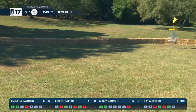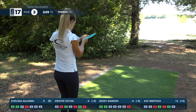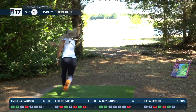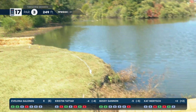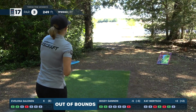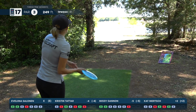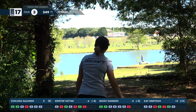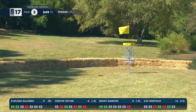And that is a great shot by Eveliina. Safe, sitting at 11 meters. Kristin's. Oh, she puts too much on it, and that goes long. And this is even trickier with the hay bales because now you have to throw the disc higher than you normally would because you really want to make sure you're swinging over it. You can't play a safe skip shot to the basket.